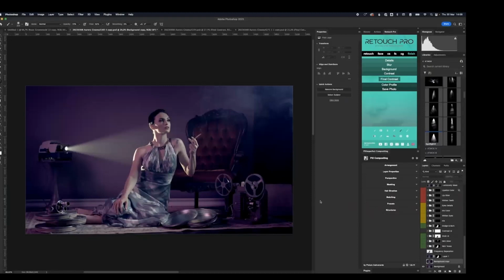So here we go. First up, I create a background copy so that I don't affect my original layer. And then after that, what I did in this shot is I brought in the underexposed version from Capture One, the one I duplicated, in order to get these highlights correctly. I just brushed in those highlights so that they are protected.